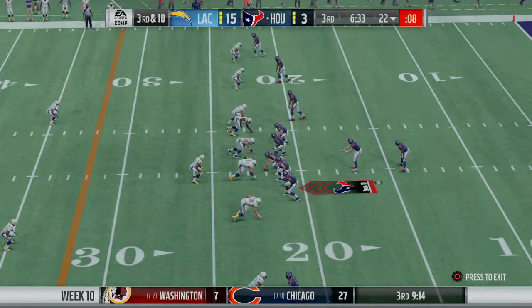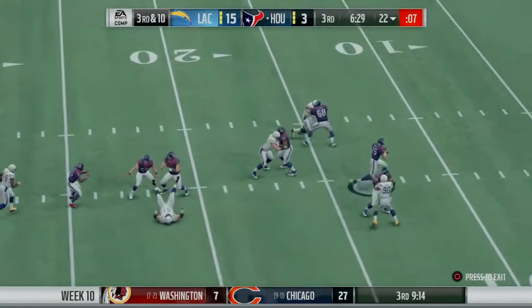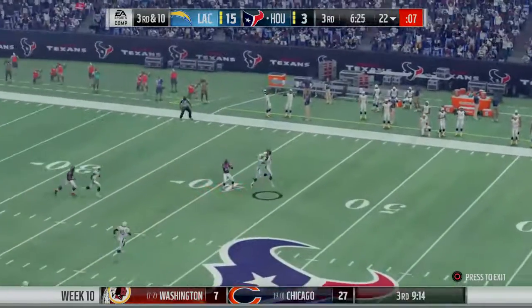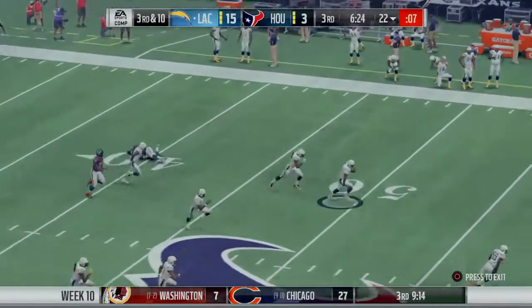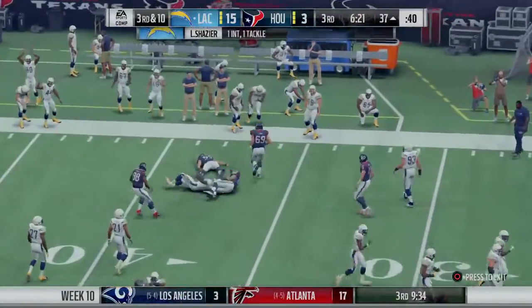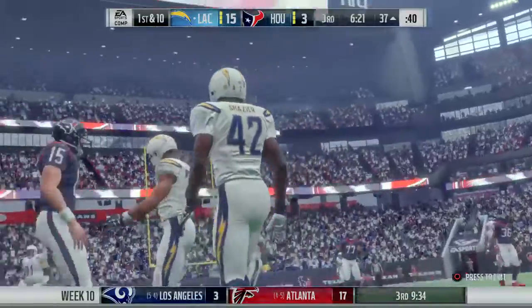All right, here we go. Blue, landing. He's going to float this one deep right side. And the defense has it covered. It's intercepted. Picked off at the 46. And he's going to take this one back to the 37-yard line.